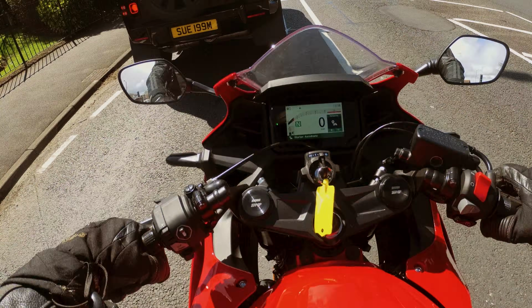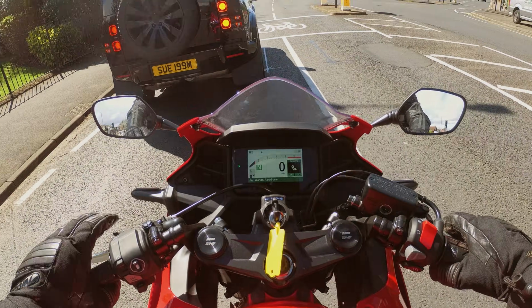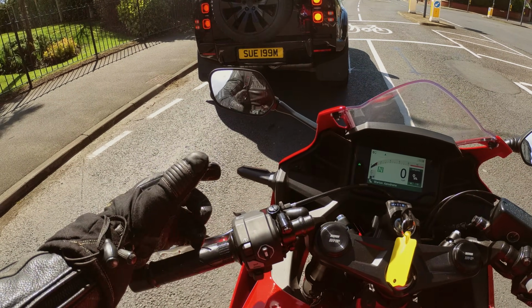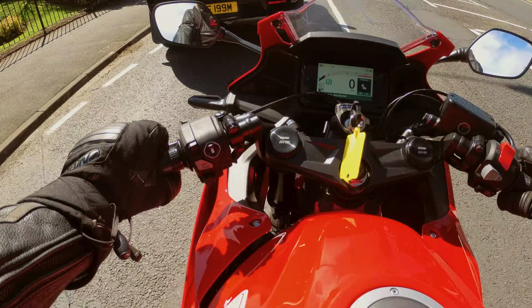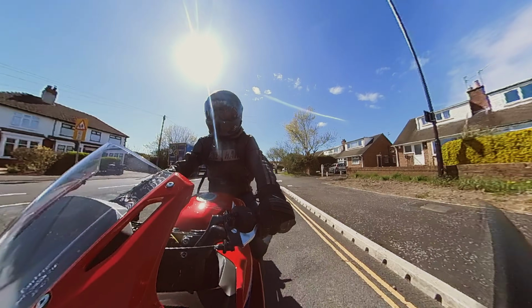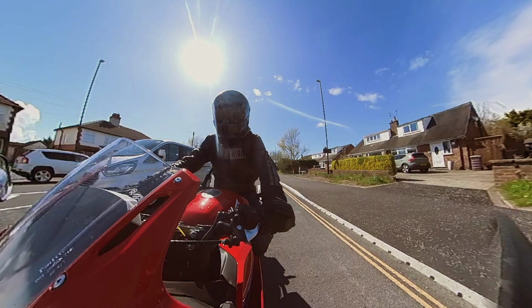So when you're pottering into town like this, it's so easy to ride. The clutch is as light as, look at that, that's little finger light. It clicks in and out of gear super easy. I'll tell you one thing, a bike like this for commuting is amazing.